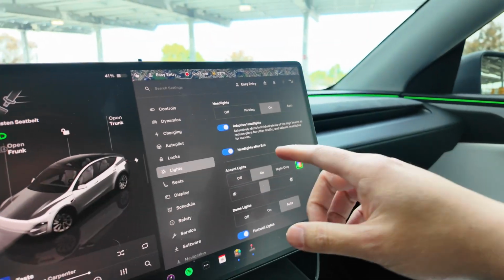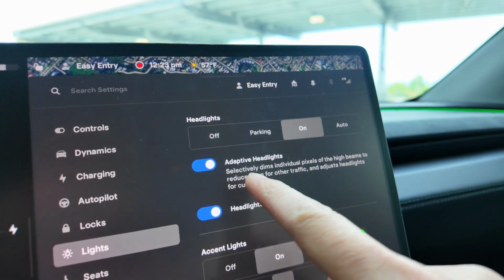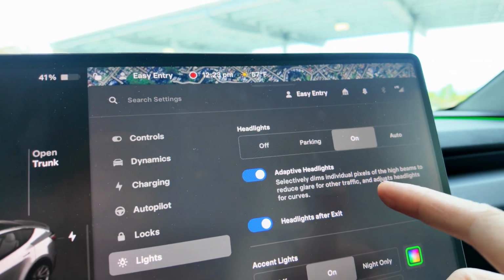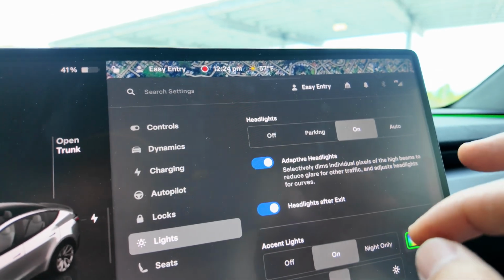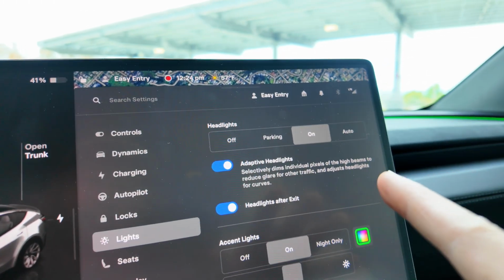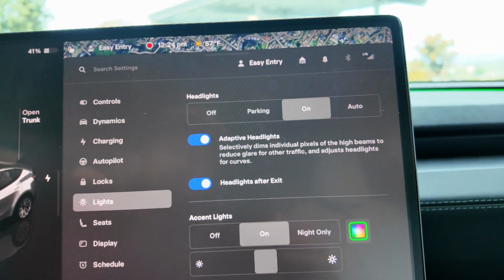So within here, if you go to lights in this section and turn on your headlights, it actually shows it's already enabled, but you can select it here, and probably when this comes out in later updates, you're going to be able to do it here as well. And the adaptive headlights are a game changer in how they light up the roads on the side and front, especially when you're driving through nighttime areas on the back roads through Texas.